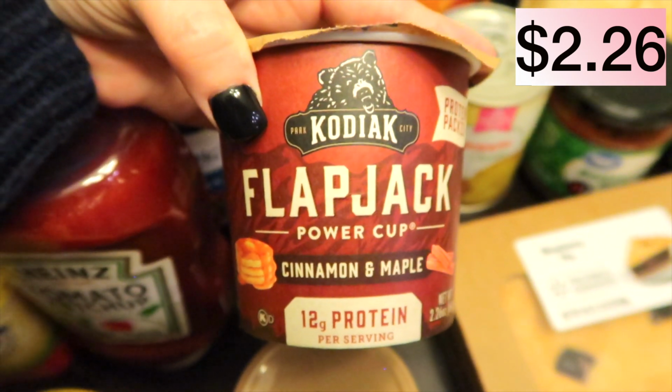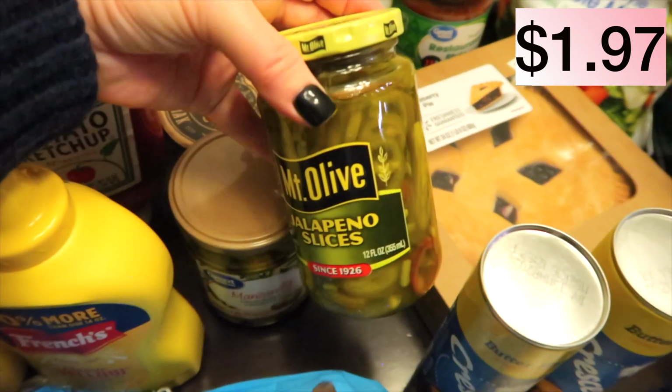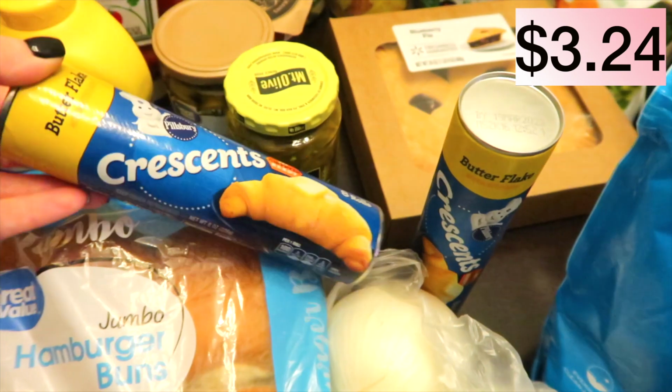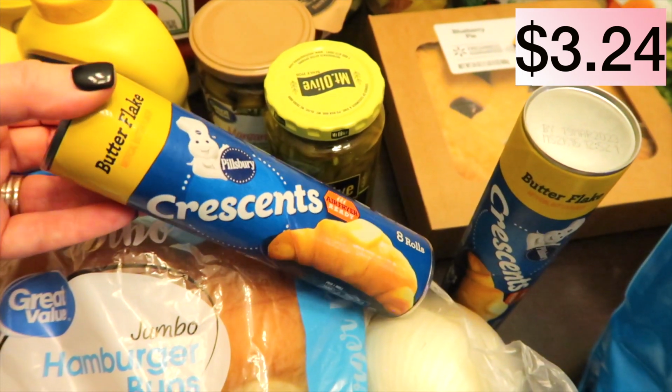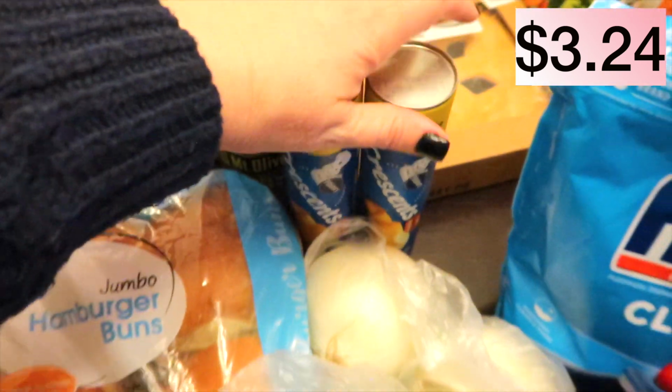This is a cinnamon and maple flapjack by Kodiak. Green olives, and then this is a jar of jalapeno slices. 2 containers of crescents. They didn't have the regular ones and they gave me the butterflake, which is fine. I think that'll work with the recipe that I'm going to be putting together.